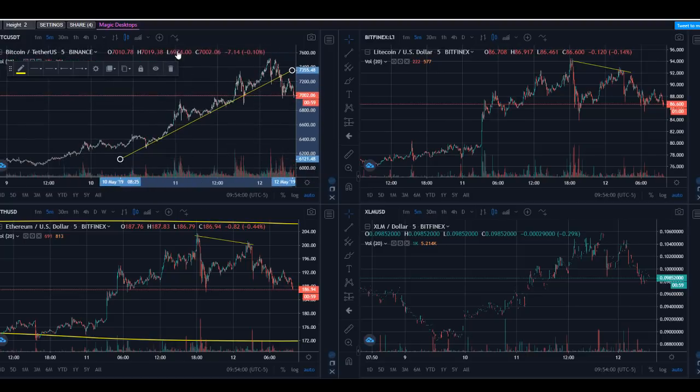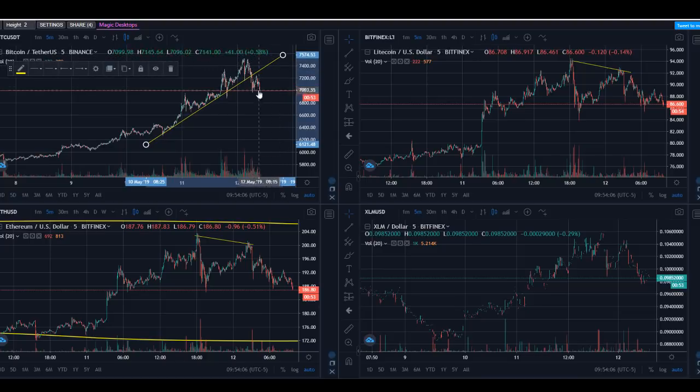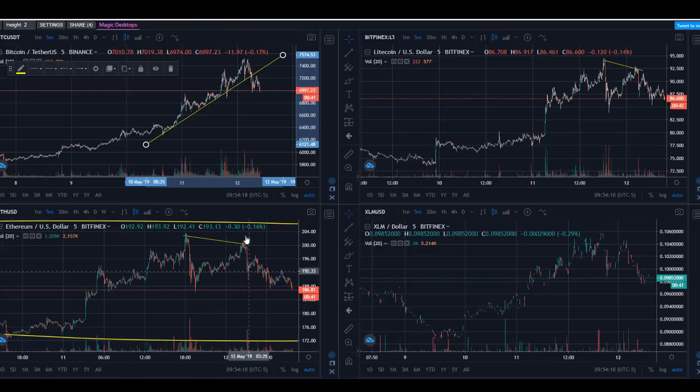Now, this turns into, drag this over, this turns into resistance now. So as prices are coming up and consolidating here, all the way up along this line, it's resistance. All the way up along that line for all of these now, that becomes resistance as soon as these supports are broken. So that's it for this chart.